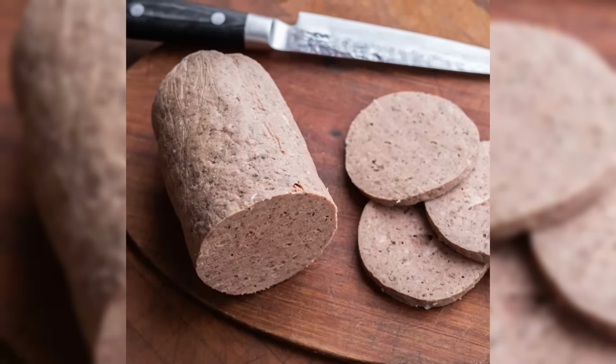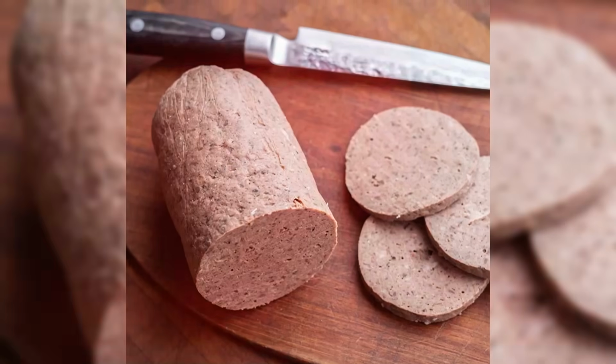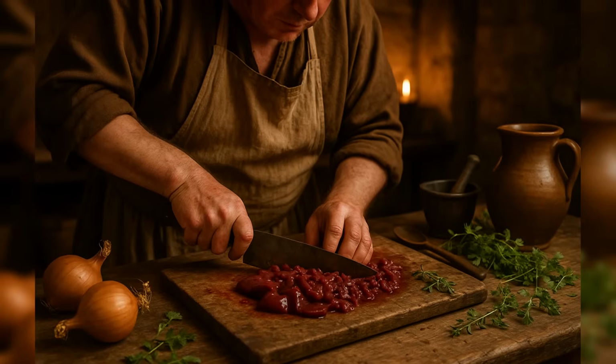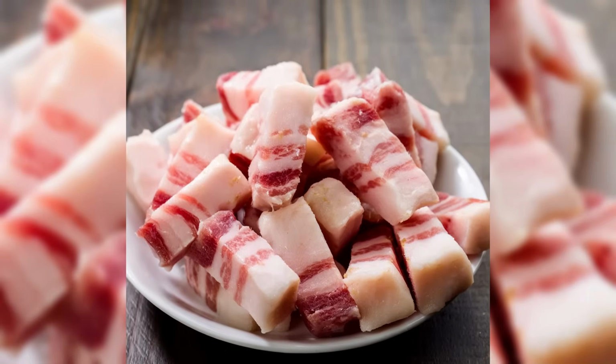Liver sausage became a clever way to make organ meat more palatable while creating a protein-rich food that could feed families for several meals. The process involved chopping liver finely and mixing it with fat, onions, and whatever herbs were available. The fat was crucial for providing flavor and making the liver less intensely flavored.